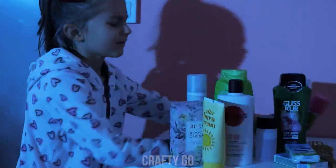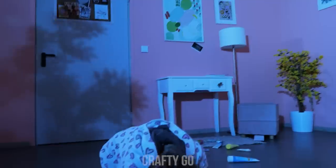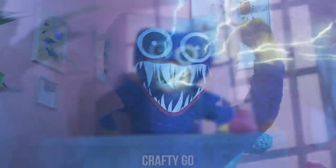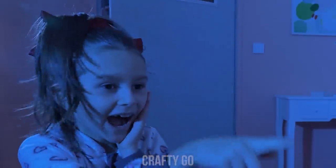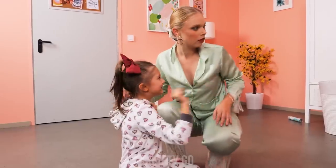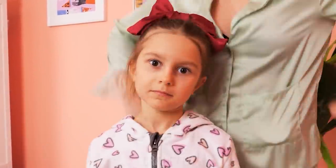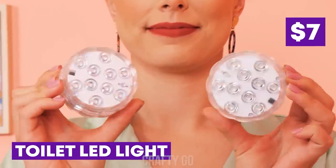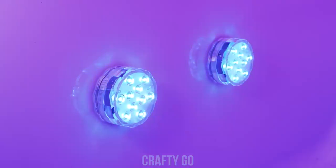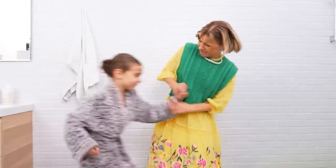It's so dark! I can't see! Sweetie, what's going on? Mommy, there's a monster! It's in the bathtub! There's nothing there! Oh, I know! Let's use LED lights! They'll light up the bathroom! It's so pretty! No more monsters! Yay! Come on! Bath time!